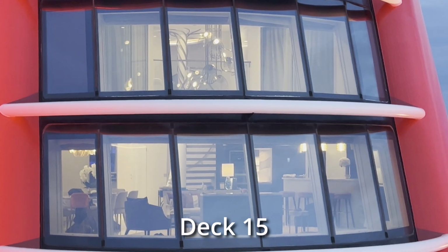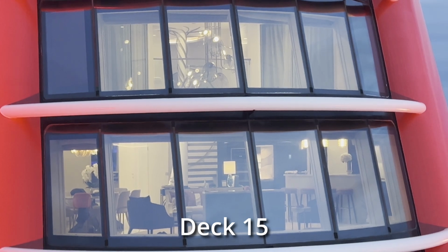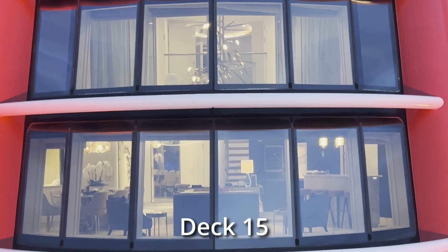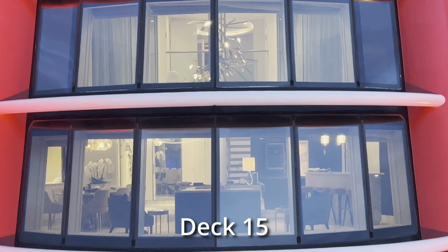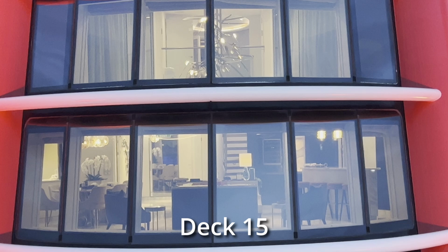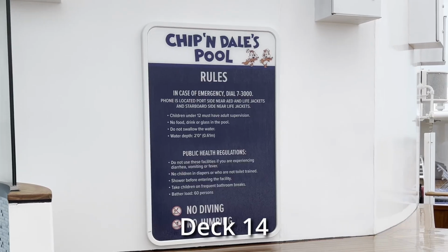This suite accommodates up to 8 passengers and features 2 master bedrooms, 4 full bathrooms, a half bath, a library that converts into a bedroom, a kids' room with built-in bunk beds, and a living room on the lower level, all offering unique views across decks 14 and 15 through a 2-story window wall.